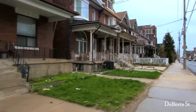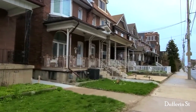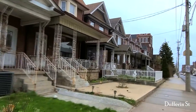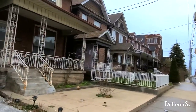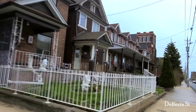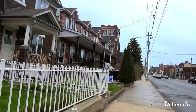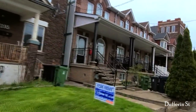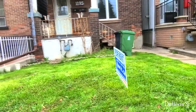These are the old houses. I live in one of them, at least at the moment. They were mainly built around the 1940s and 1950s. Look pretty though. Here's one for rent.